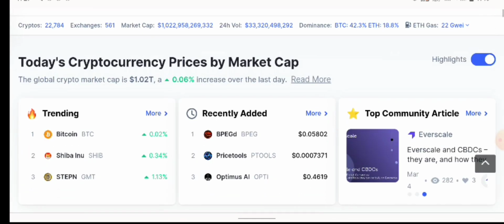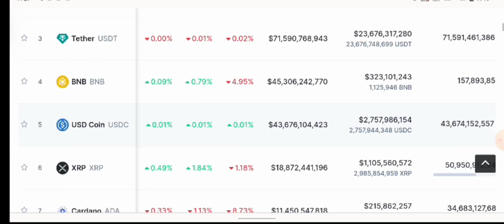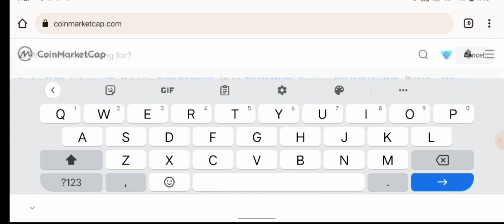Because most of the time people go to CoinMarketCap, what they check is just Bitcoin, Ethereum, Tether, and they can just come here to the search bar and search for any cryptocurrency that they are searching for. Now that's what people usually do.